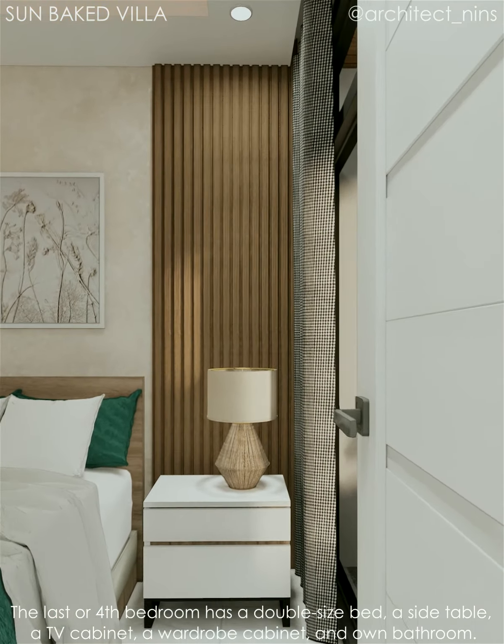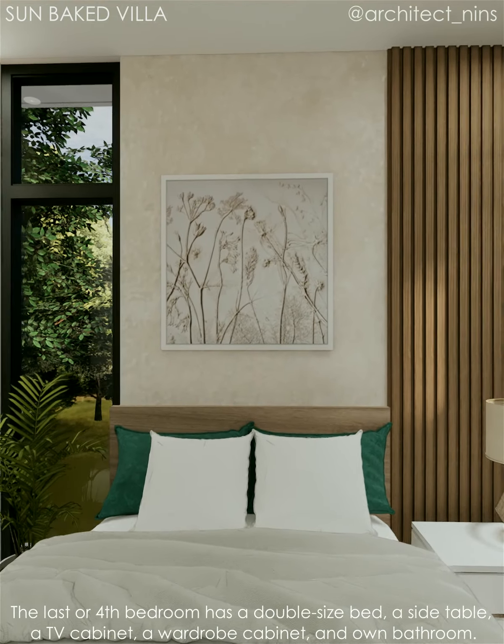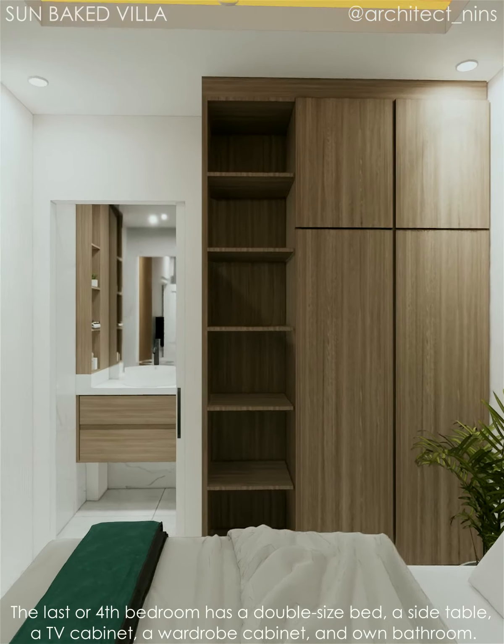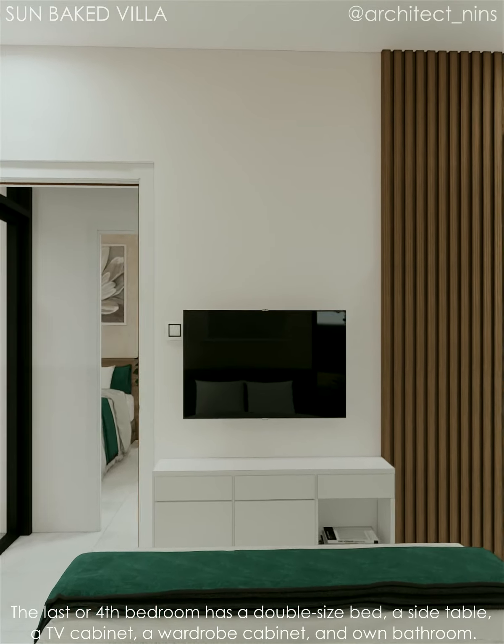The last or fourth bedroom has a double-size bed, a side table, a TV cabinet, a wardrobe cabinet, and its own bathroom.